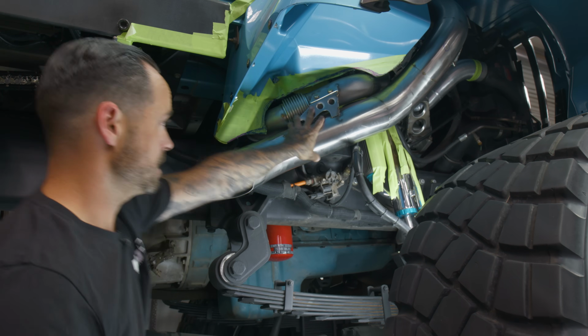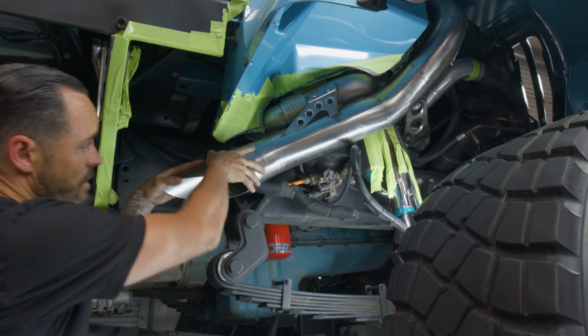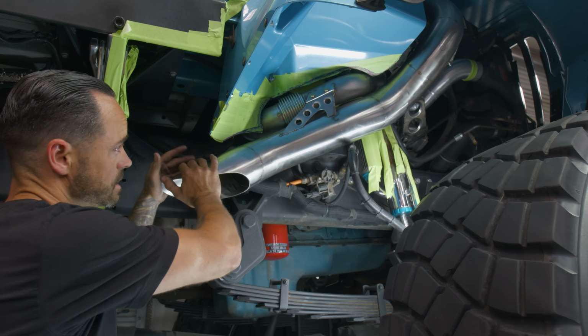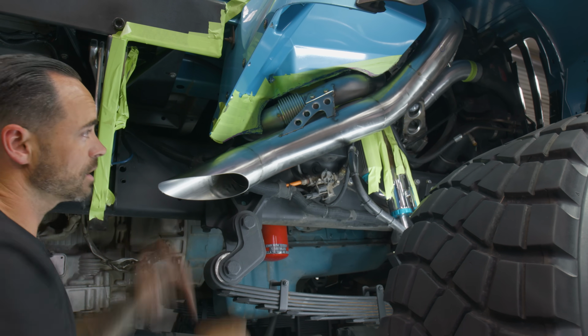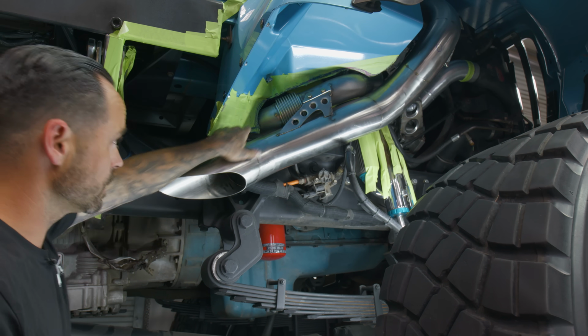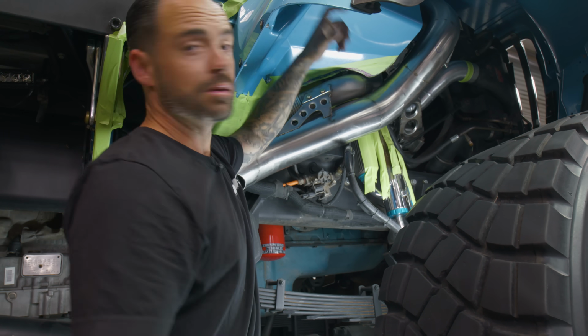So this tie-in is to secure the downpipe, and this stuff, obviously it's all just taped and stuff where the V-bands are, but you can see it's extremely rigid, and once it's all in, it's going to move as one.